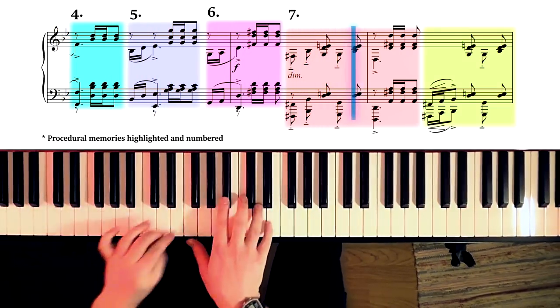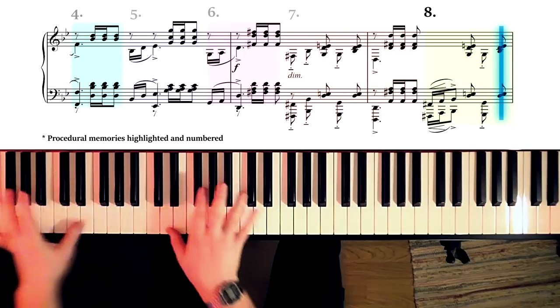This section is actually comprised of individual procedural memories strung together.